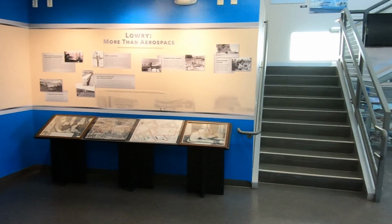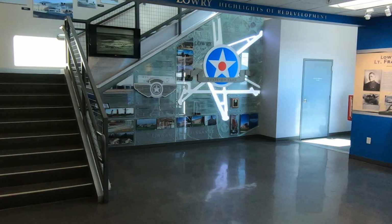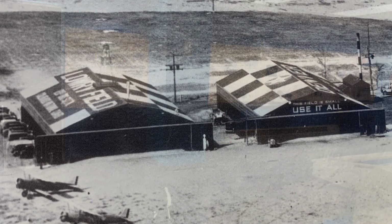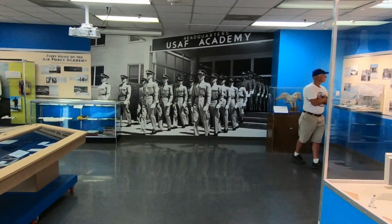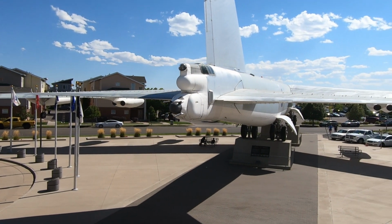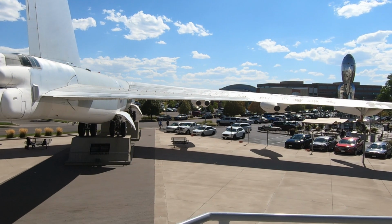Another cool thing is they do have a history of Lowry Air Force Base. Its beginnings back in the 1920s, I guess, or something like that, back when it was out in the boonies. Now it's kind of in the middle of everything. But a good history of that. Also, a nice treatise on the Air Force Academy, some of the history and traditions of that, so that's kind of cool. And then there's some observation areas there where you can go out and check out the B-52.